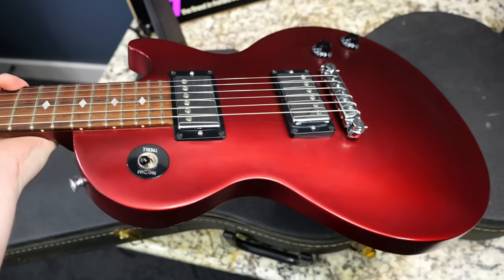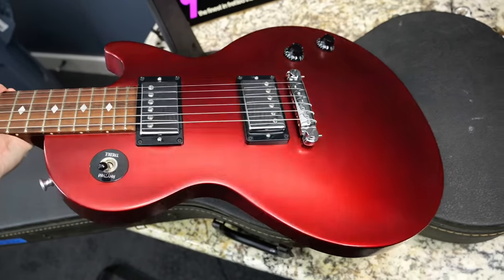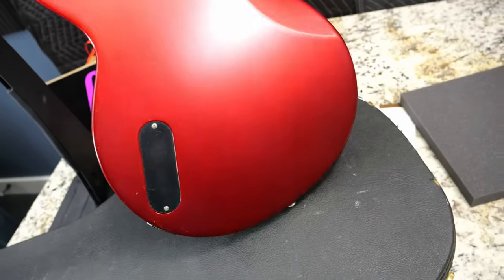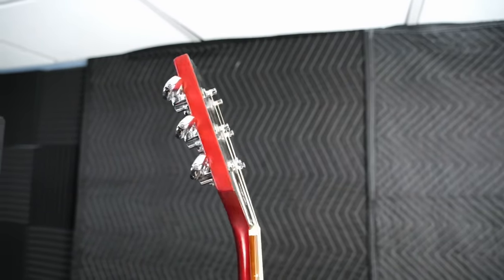But the red metallic finish this year was a great find. This is the hardest color to come by because it's the only one that was like a semi-gloss finish. All the other ones were really open pore satin, as far as I'm aware. So finding this one in this shape, in this color this year, made me quite happy.